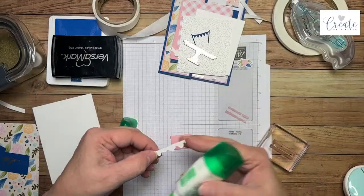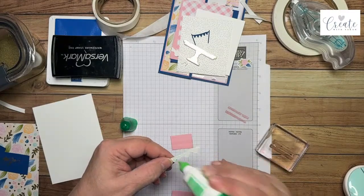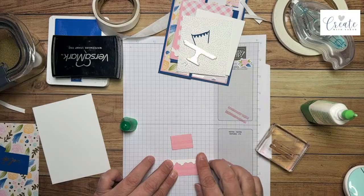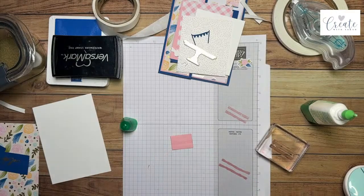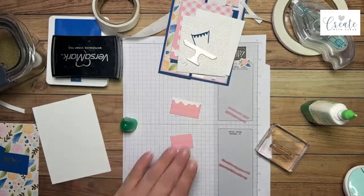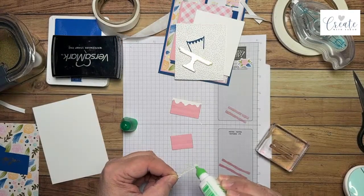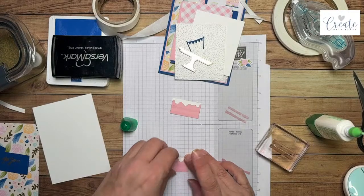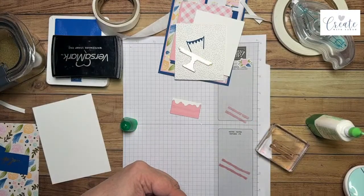All right. I'm going to go ahead and add a little bit of liquid glue to our frosting. I'm just going to put that right along the top here. Right, I'm going to trim this. Here it is. Just a little. Okay, and then I'm going to do the same thing with my little piece, the top layer. So we've got frosting, we've got a little detail.